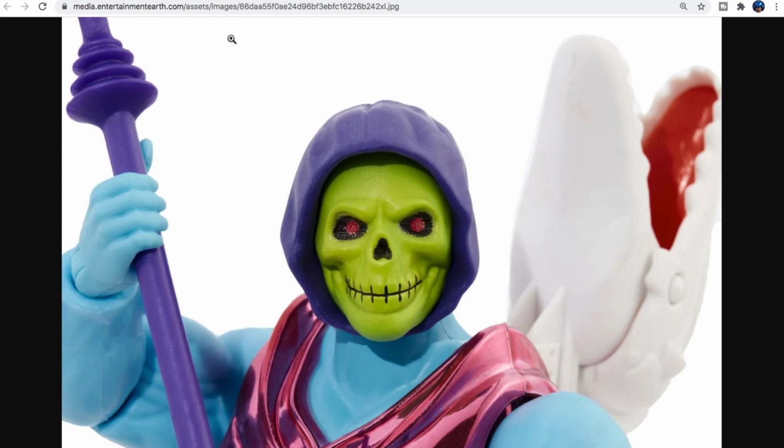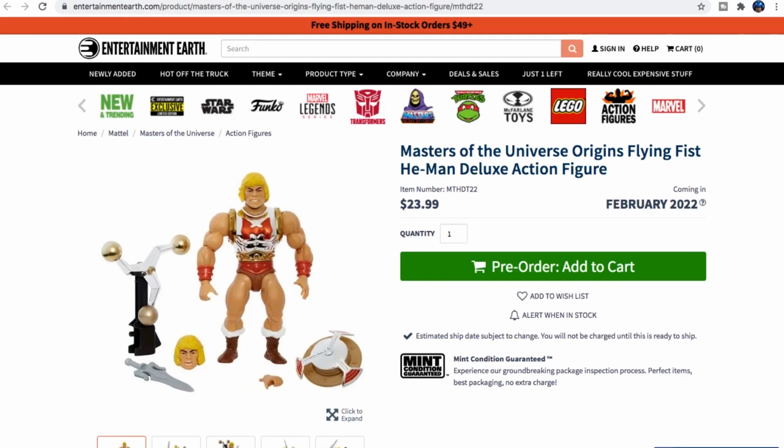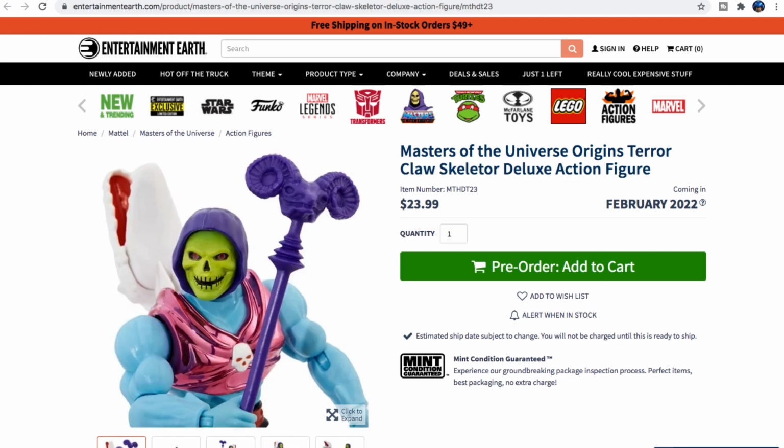Anyway, this is crazy, everybody. But what do you guys think? I'm super excited about these new releases and new unveils of these photos for Flying Fist He-Man and Terraclaw Skeletor. But let me know in the comment section below, guys. Are you interested in these two figures? Did you have these figures when you were growing up? And is this something that you're looking forward to picking up right now as an adult? Or has that time passed and you guys are pretty much moving on to more adult collectibles like the Masterverse figures?